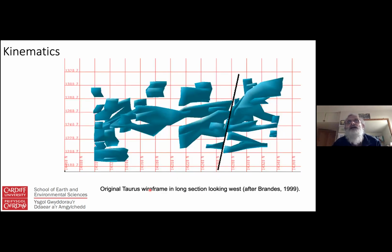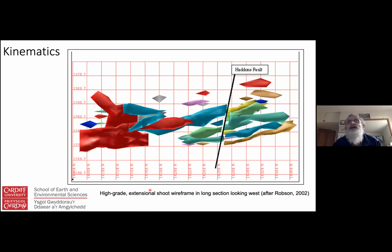Before this work was done, this is a view of what the individual ore bodies might have looked like. That view changed quite significantly after our work, and the realization of that strong control of the ore bodies by structures, into this view, where the ore bodies are much more strongly aligned with that gentle southerly plunge, which we could find on the basis of measurements of the structures. So that, in a nutshell, is how structural geology can contribute to the discovery of ore bodies and their subsequent mining.